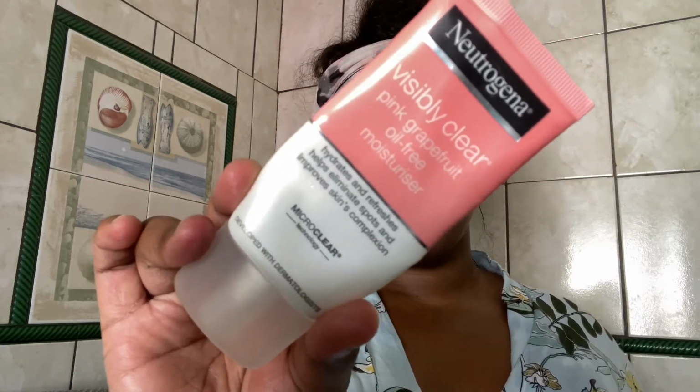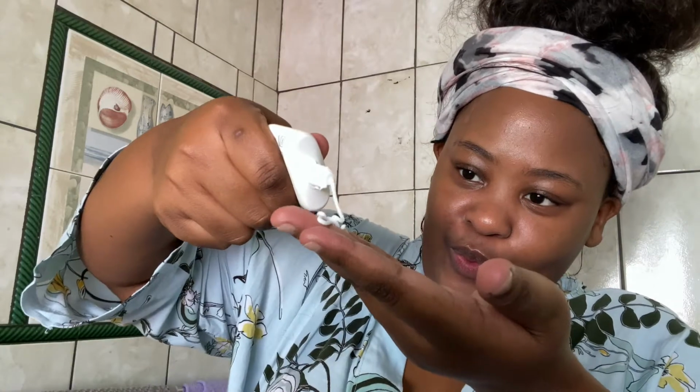All good. Next product I use, going back to Neutrogena, I use the Visibly Clear Pink Grapefruit Oil-Free Moisturizer. This hydrates and refreshes, helps eliminate spots, and improves skin complexion. I'm out and I can't find this exact moisturizer anywhere. I literally checked in Clicks, Dis-Chem, Pick n Pay, Woolworths. I checked everywhere and I'm so annoyed because I can't find it and I'm running out. But anyway, again, I warm up the product in my hands before I apply it on my face. This moisturizer has a hot-cool feeling, like the stuff you put on when you have sore muscles. So I think it's best that you close your eyes when you put it on. I always close my eyes, because it gets into my eyes and becomes hot-cool in my eyes, and I don't like that.